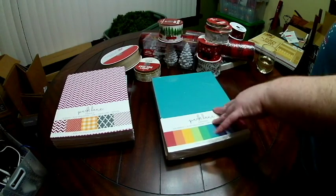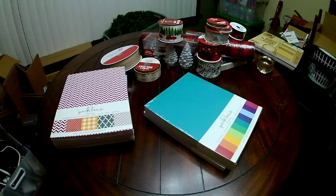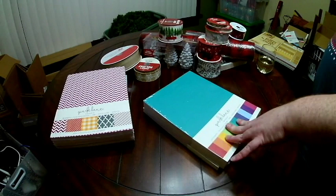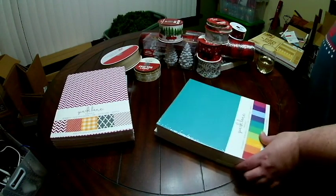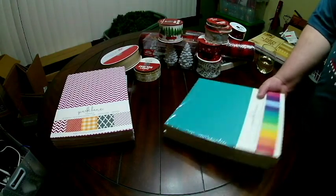But I ended up getting them to agree that yes, these were on sale, and then I had a 20% off coupon on top of that. So these packs were really, really cheap. I want to say most of them were like $3 to $4. So really excited for that.